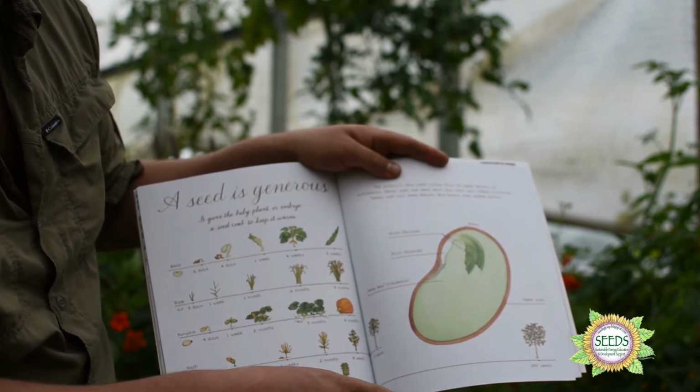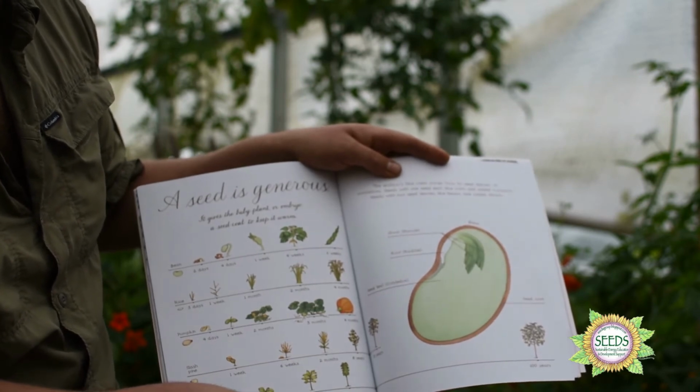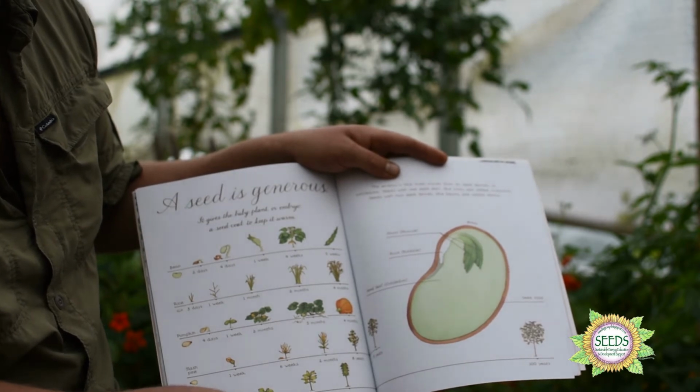Seeds with one leaf, like corn, are called monocots. Seeds with two seed leaves, like beans, are called dicots.